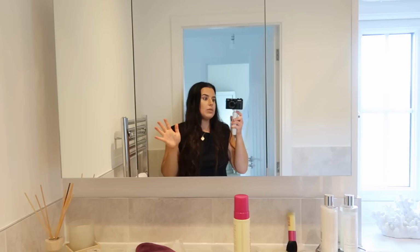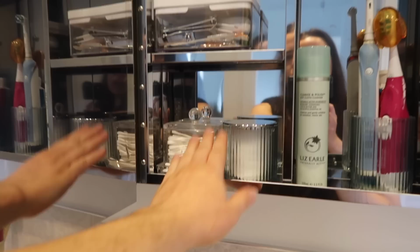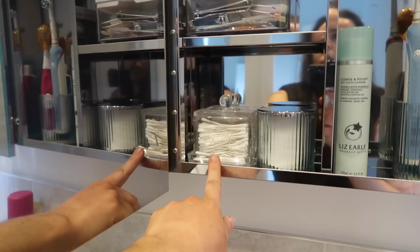So when you open it up, it's metal inside, and it's just got loads of different heights and things. We keep our toothbrushes here. I've got my cleanse and polish. I've got my little Pangland thing with some cotton pads, and then we've got cotton buds. That's for when that finishes, so I can replace it.